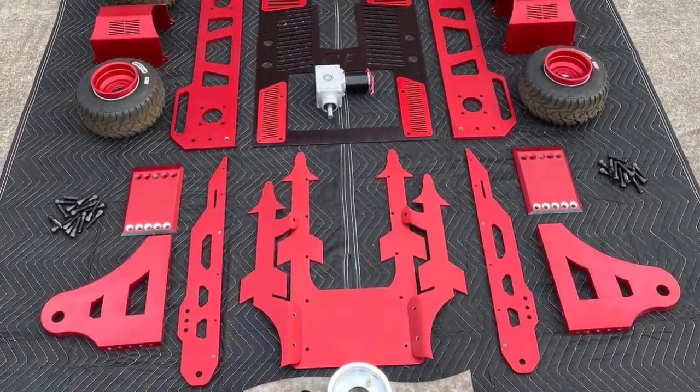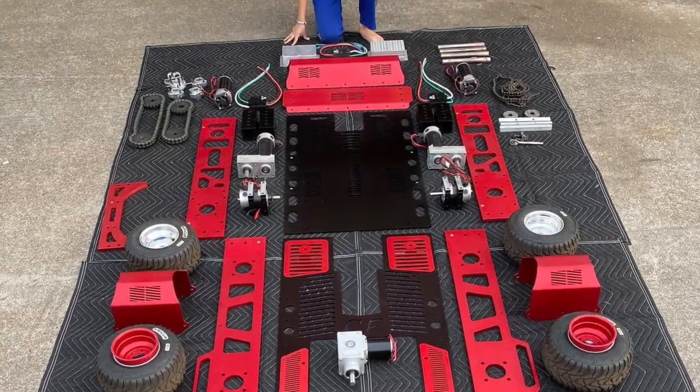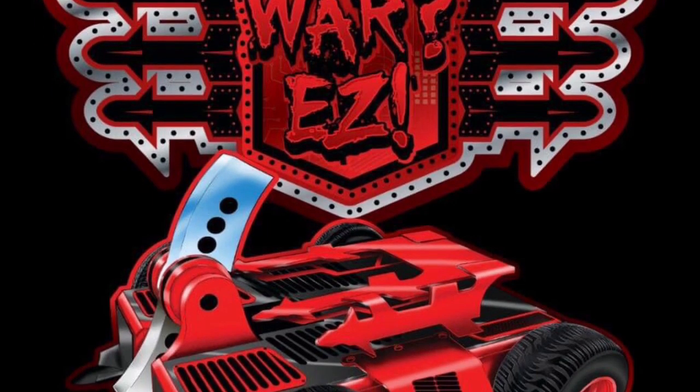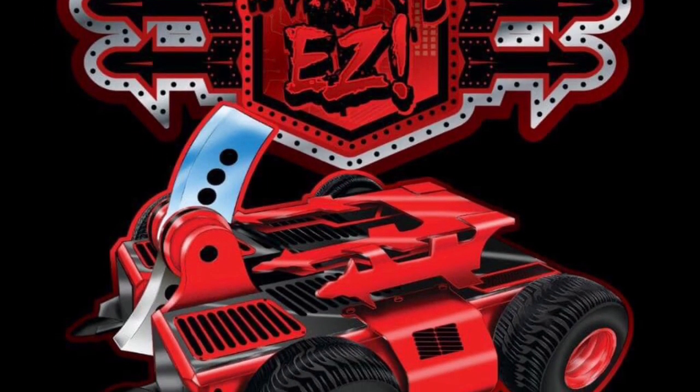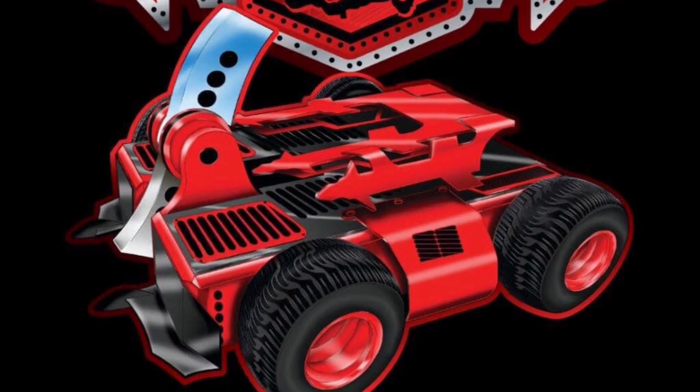Meanwhile, War Easy is a robot that is going to be competing as well, and they have been working hard to build their bot. BattleBots shared out that picture and this one of the beautiful design of this machine. Looking forward to seeing it in action whenever the 2020 season happens.